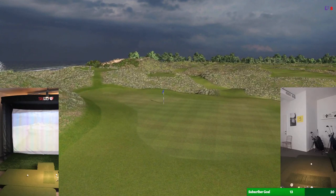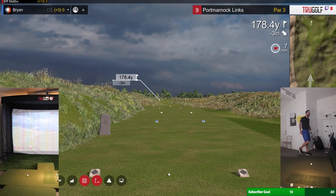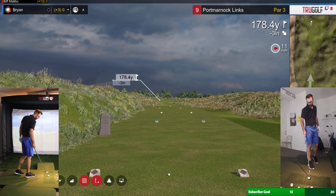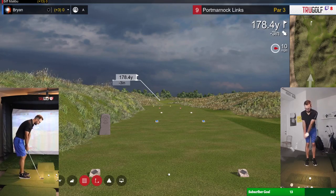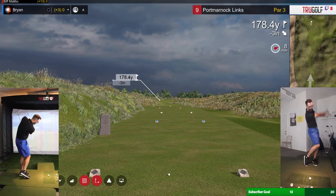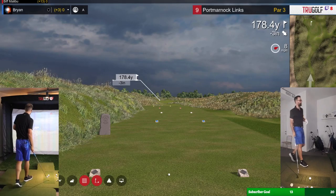R3. Back left pin. Looks like it'll feed back there. If you hit the center of the green, yeah. It looks like it's going to feed back to the hole. 180. Perfectly flat. Kind of right between clubs. I'm going to hit a 7-iron. I think if I can hit this well and it hits the middle of the green, it should feed back to the hole, rather than trying to hit a 6-iron and taking some off.